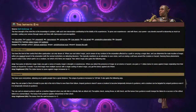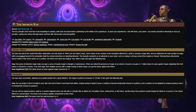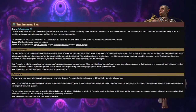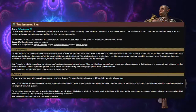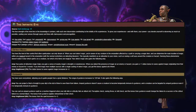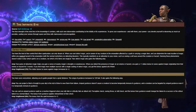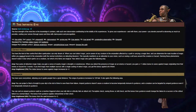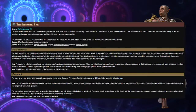For Guidance, the range of Guidance increases to 120 feet. If we amp Guidance, then we can cast it on an ally even if they're temporarily immune to Guidance. Also, amped Guidance doesn't make them immune to Guidance. You can also cast amped Guidance as a reaction whenever an ally fails or critically fails an attack roll, skill check, perception check, or saving throw, and the bonus from Guidance would actually help. The bonus from Guidance applies retroactively to their check.